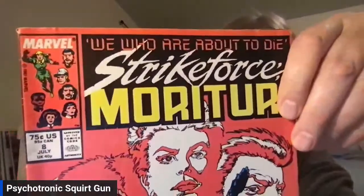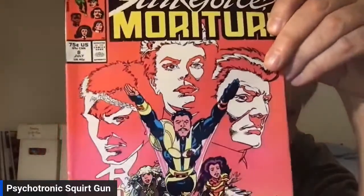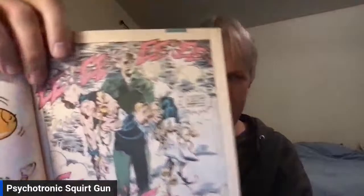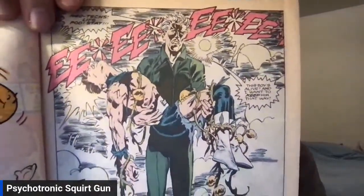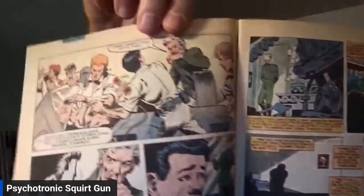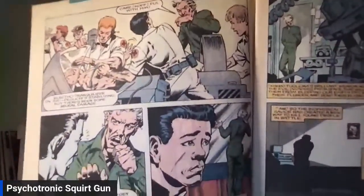Okay, so 1987, I grew up on this. Strike Force Morituri, We Who Are About to Die, number 8. And this right here, you guys, the beginning of it, I remember as a child I was very intrigued by. Believe it or not, people died in this comic book storyline, right? And they stayed dead. So it's kind of strange in a way, and I hope they never bring this series back, because I hope death has meaning somewhere in the comic book world. But yeah, I got that for 50 cents. You got to love that.